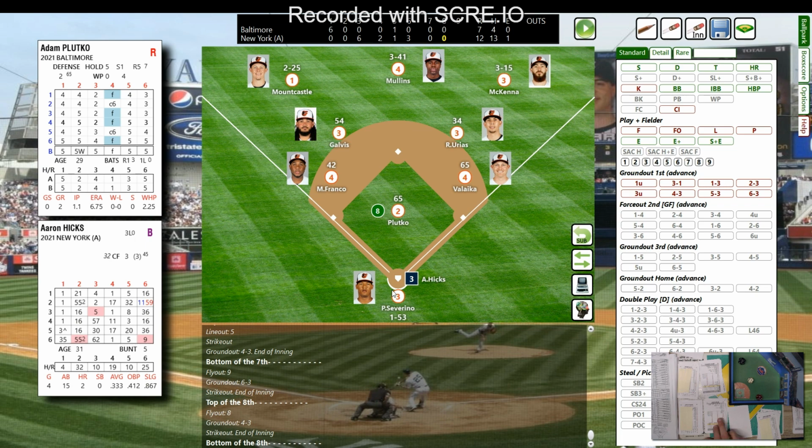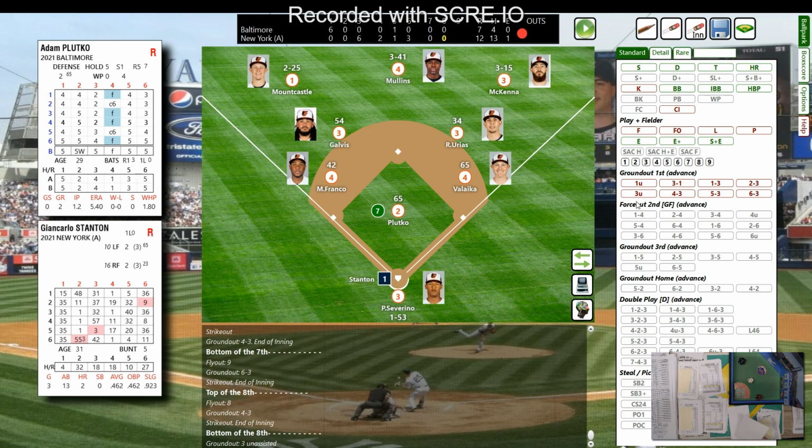And it's a snake eyes for Hicks, and that'll be bounced to short. Oh, actually bounced to first because he's swinging from the left side. So it's a 3 unassisted.